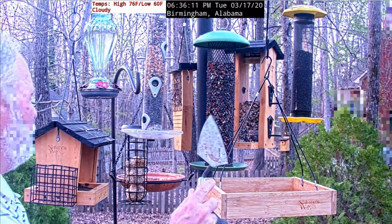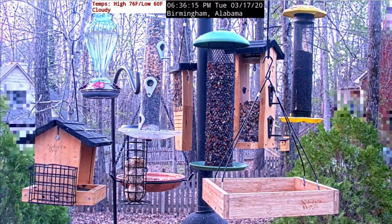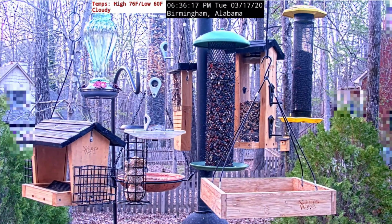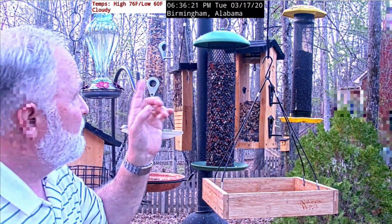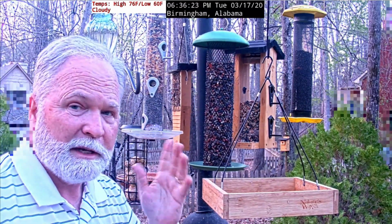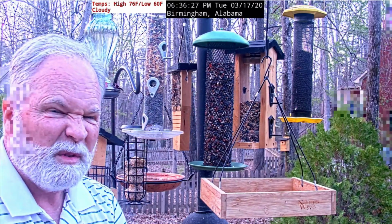Like I said, I'm getting ready to fill this and this, and I've got food for down below, and that bird bath's empty, and the water needs changing. And we're going to do something about this. Sorry you couldn't see, I saw it. That feeder back there.